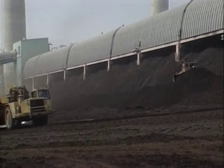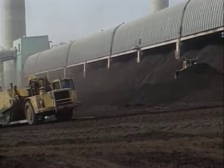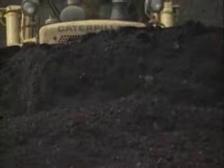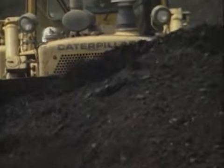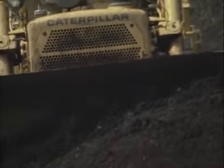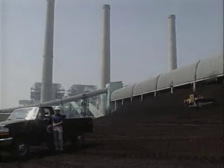That's correct. Now how much coal do you burn in a year? Oh, a little over 5 million tons. 5 million tons, right? And how much do you keep in reserve? About 1 million tons. 1 million tons. Now why do you keep that much in reserve? Is there a coal shortage or something? No, it's not necessarily a coal shortage, Steve.